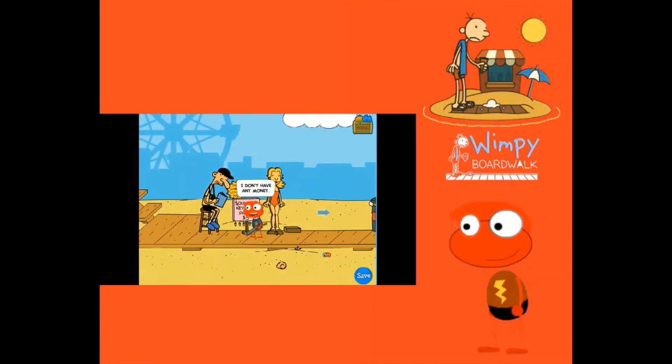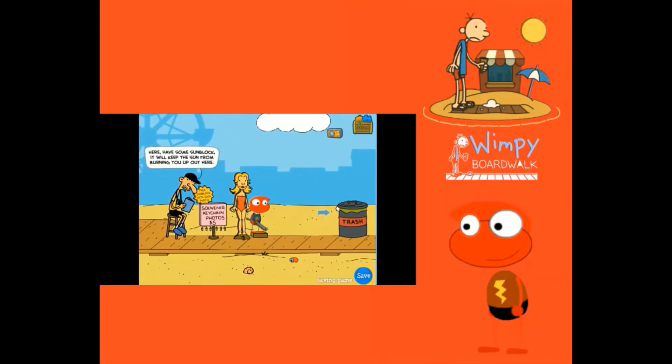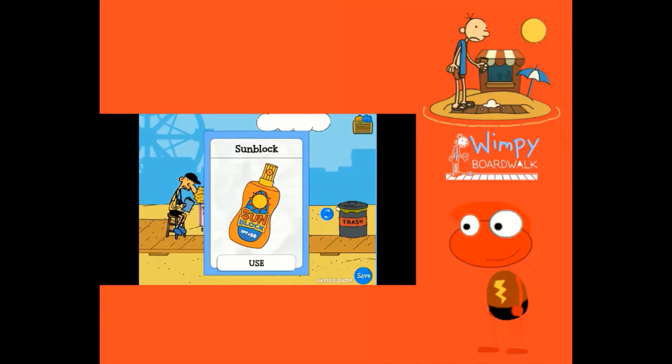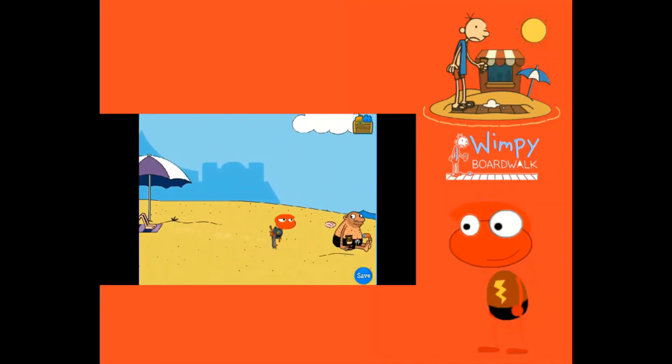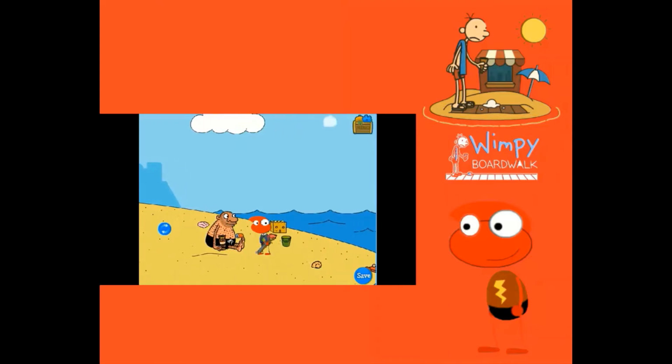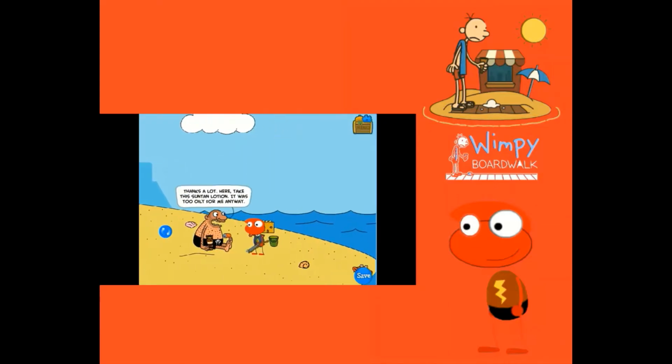Talk to the Sooner Keychain Photo Guy, and you will step right next to the cardboard cutout woman. Now you'll be given sunblock. Use the sunblock on the guy with sunburn, and he will give you his oily suntan lotion.